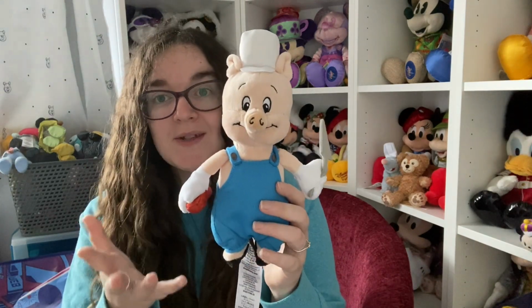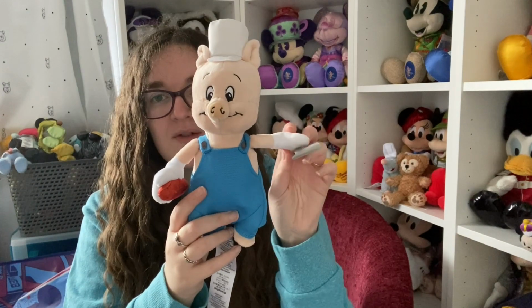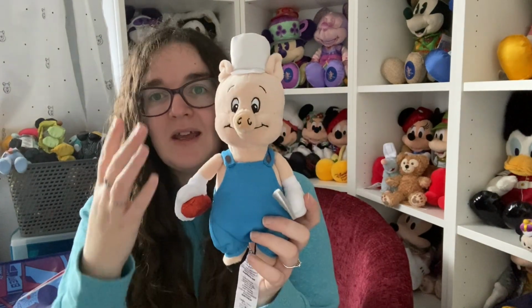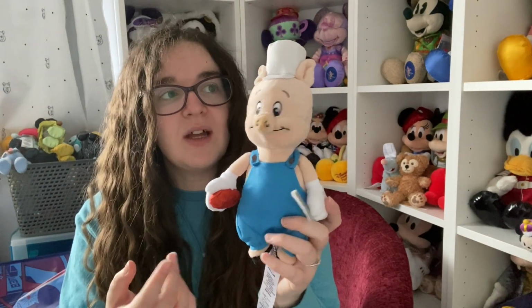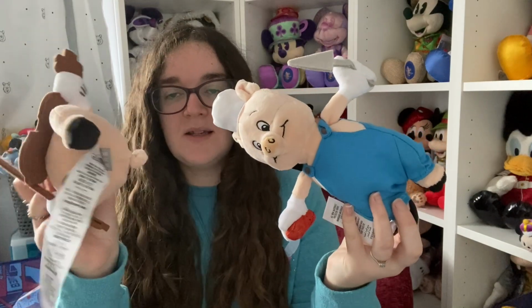And then finally, we've got Practical Pig, the one who builds his house out of brick. So he's got a brick in one hand and the kind of spatula to spread the cement. He's wearing a work outfit, so he's got a white hat and a blue boiler suit. Just feeling around, he's still got the Disney 100 tag, but it's underneath the clothing.